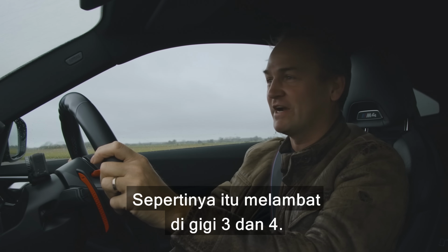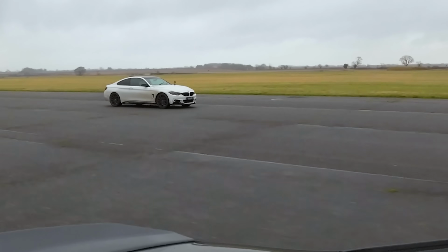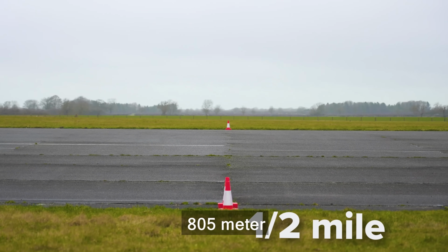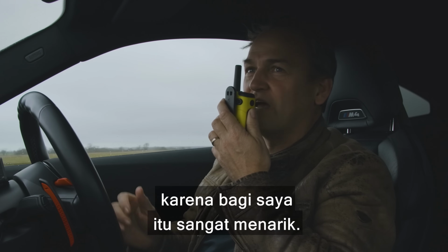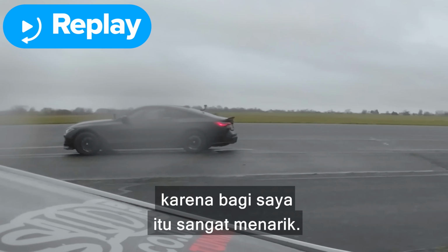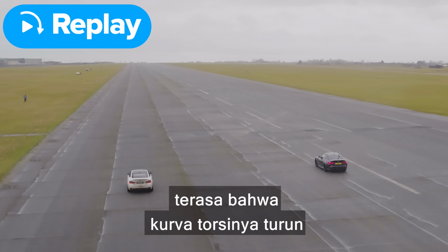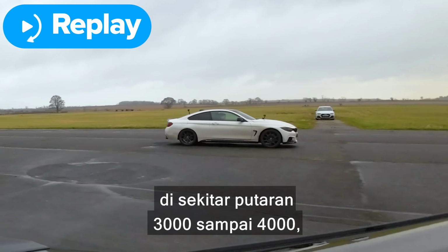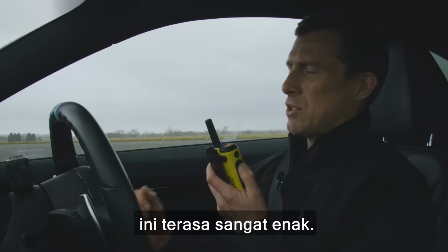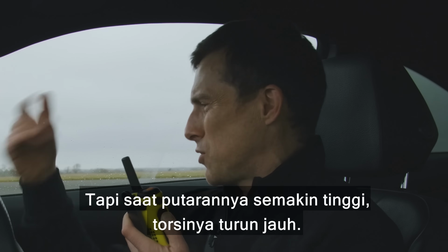That was properly tracking in third and fourth gear. Oh, even though I lost. How was that for you in the car? Because for me, that was getting interesting. Obviously, when you're revving it out with a diesel, you notice you just drop off the torque curve, and when it changes down and you're in that meat of the torque between like 3,000 and 4,000 RPM, it just really feels good. But then when you start revving it out, you lose that torque, it just drops off.